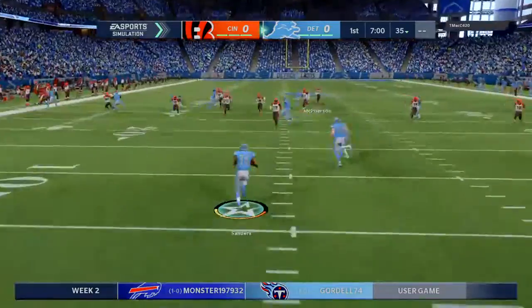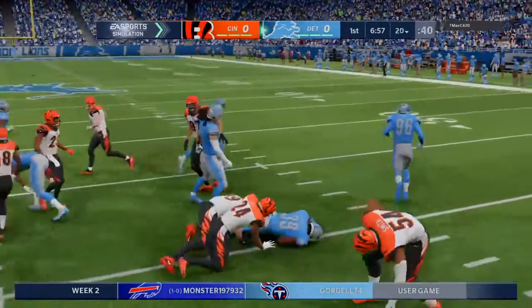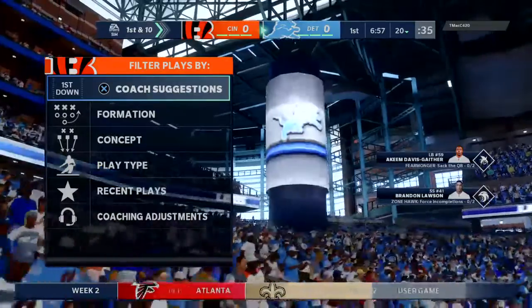Takes this about 5 yards deep. And that decision to bring it out ends up not being a good one. Costs him about 5 yards as he's tackled at the 20. At their own 20-yard line.